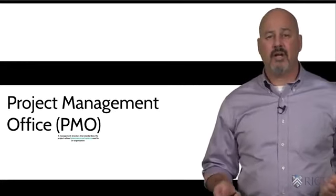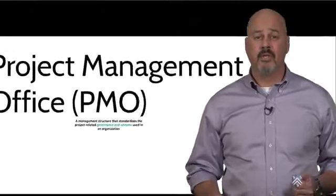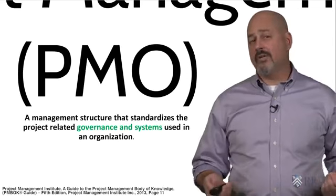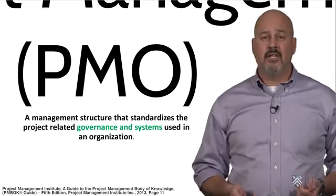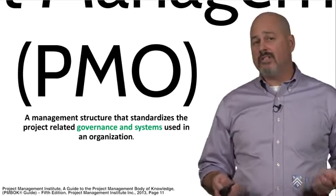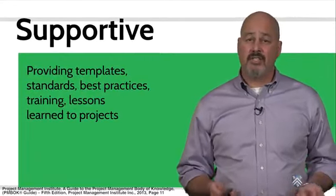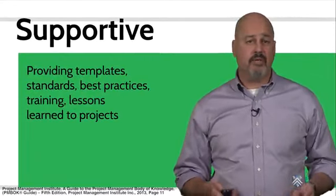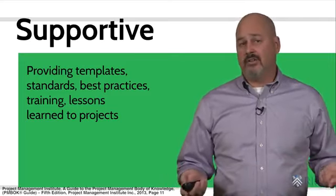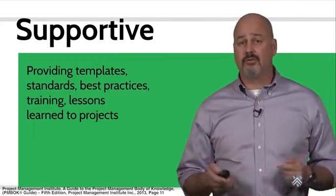So who manages this process? Typically the Project Management Office, or the PMO. This is the structure that standardizes the processes and governance in an organization. They do this in a way that's based on control, which can be highly involved or directive, or with a light touch in a supportive manner. In a supportive role, they provide just that, support, which can be templates, standards, best practices, training, and lessons learned. It's a place for resources for the project manager to go to and gain those resources.